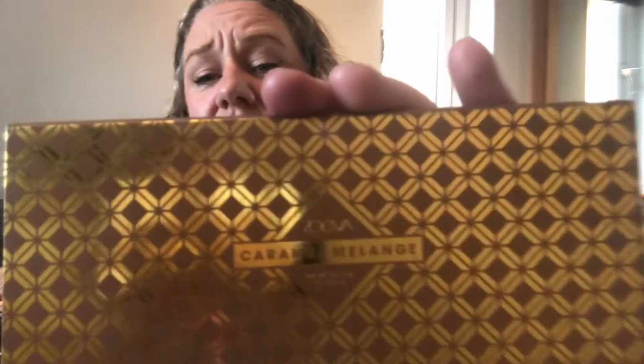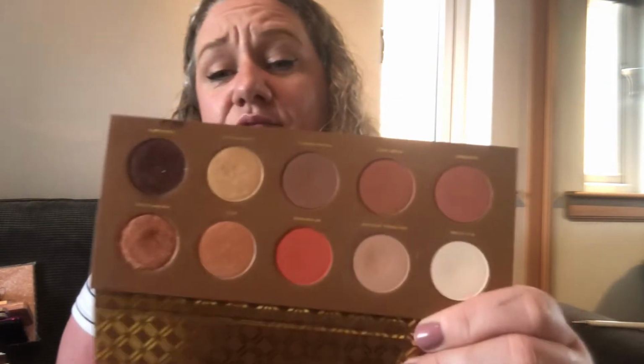This is a palette that I'm really sad about passing on. It's the Zoeva Caramel Melange. However, these colours do nothing for me, so it's been passed on. So I know that's going to be put to good use.